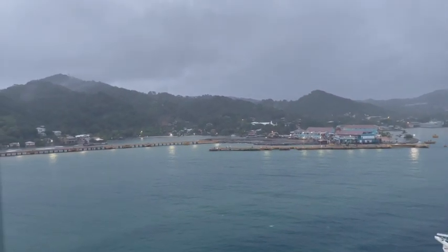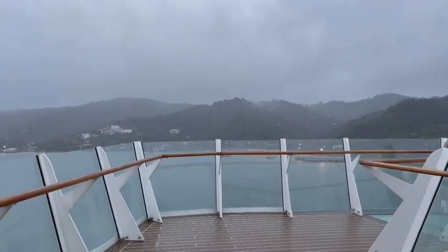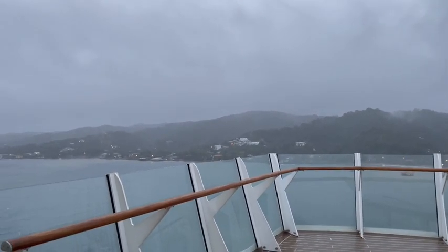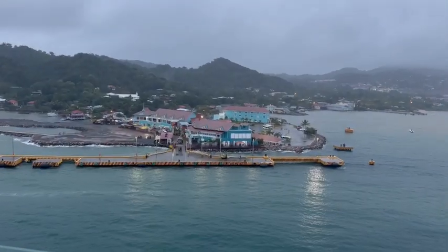Today is day 3 of our cruise and we are in Roatan, Honduras. As you see, it was a rainy day and it was like that the whole day.